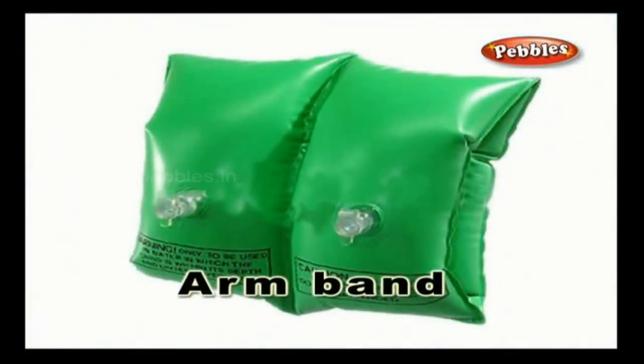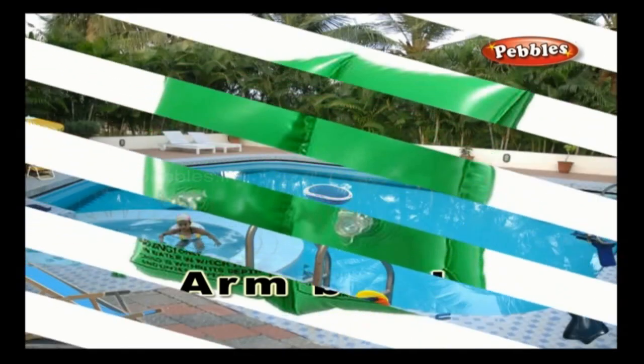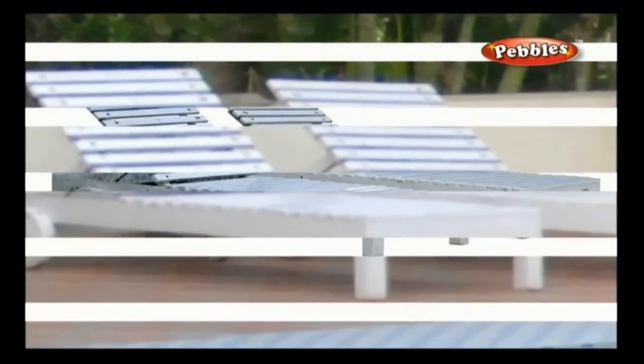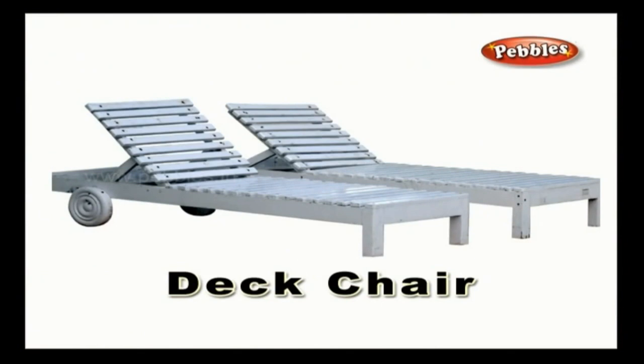Armband. An armband is a band which is worn in your hand to identify that you are the lifeguard who can be contacted in case of emergency. Deck chair. A deck chair is a chair which is used by the swimmers to relax after a good swim.